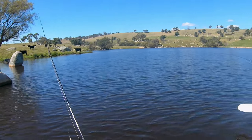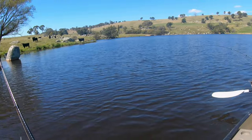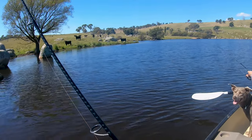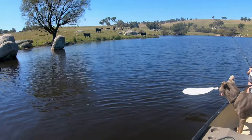We're on. Better? Ooh. Yeah, a little bit more. Oh, that's a much better fish. Just keep nice and steady on him. Oh, no. Keep it on. Keep it just nice and steady. It's better, isn't it? Yeah, it's definitely better. Just nice and steady.